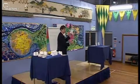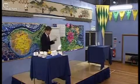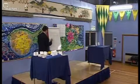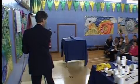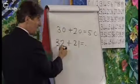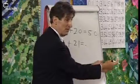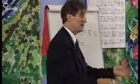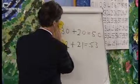How much is there here? 5T3. And that's how they learn it, so that they can now go 2 add 1 is 3 on the maths table. 3T add 2T is 5T on the maths table. How much on the maths table? 5T and 3 is 5T3. And we learn to write it like that. Children will remember it if it's a visual thing that sticks in their mind rather than just something they have to look at, perhaps just a whiteboard.